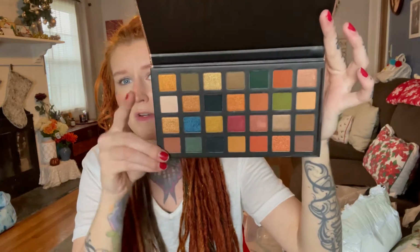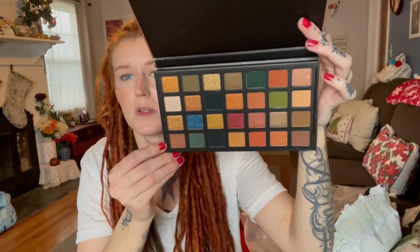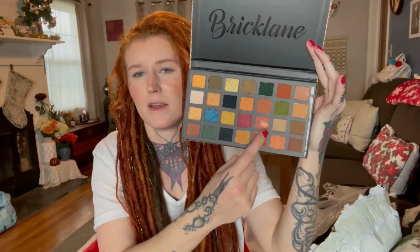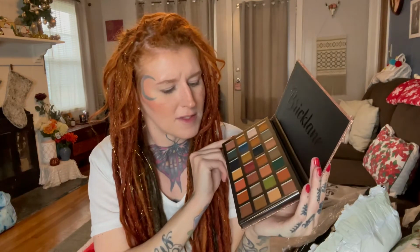That gold on the very top. Oh, I just put my finger in it. But yeah, so this is what that's looking like. I'm excited to try this out and see the quality of it. It was only $13, so it'll be cool to see how it performs. I don't know why there's a spot on that one, but it doesn't look like a fingerprint, so I don't think anyone touched it. Maybe it was just when they were pressing it in the pan something happened. I don't know. Might just avoid that shade.